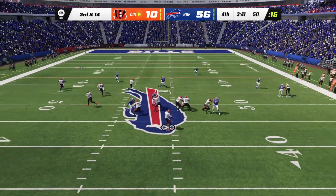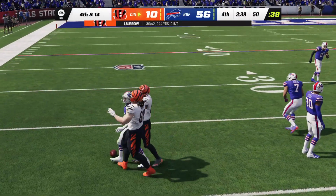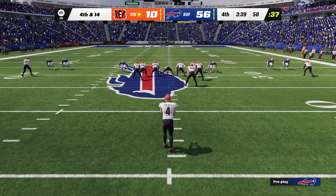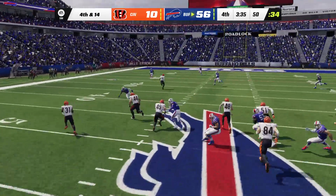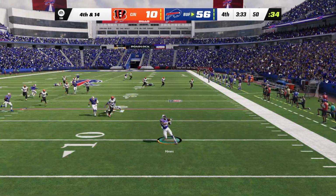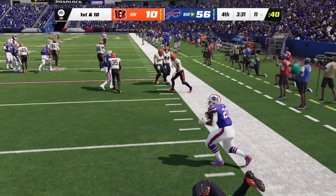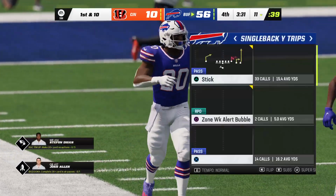This is 3rd and 14. And that is incomplete. Oh, he did everything but hold on to it. But a nice play defensively, and now it brings up 4th down. So they're forced to punt on 4th as this one's away. They'll score that a 36-yard punt. And the Bills will be backed up to start the drive.